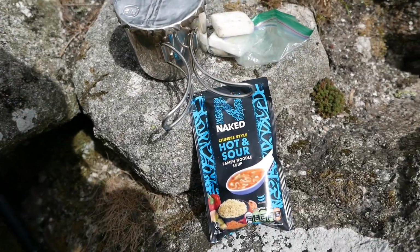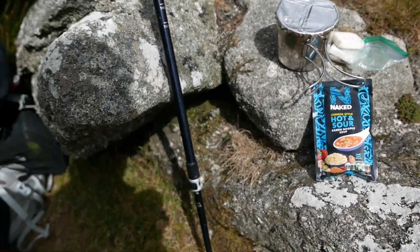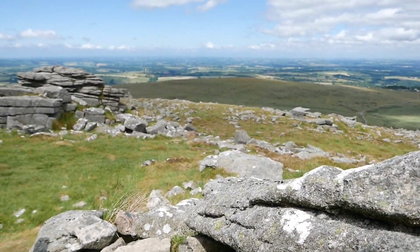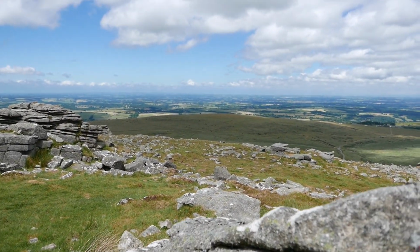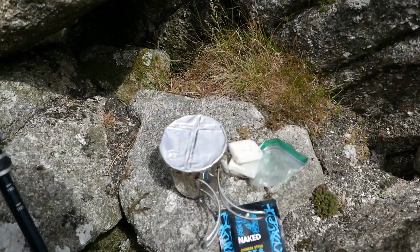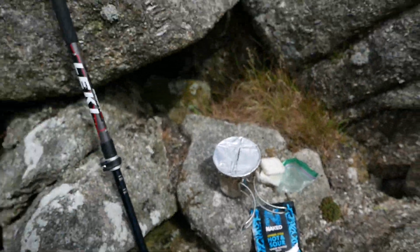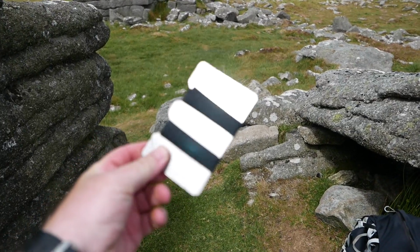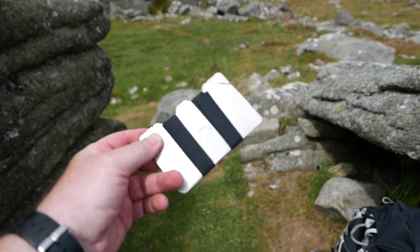I'm going to have one of these Naked cup of soups. Went to get my gas out, and I'm practically out of gas. There's a little bit in there and I don't think there's enough to actually boil any water. So thankfully I always carry a couple of hexamine blocks with me. So what I've got this time to use it with is this. Something I acquired just recently.